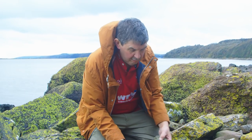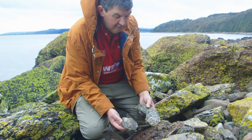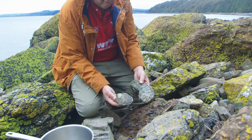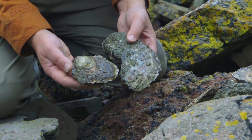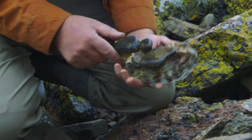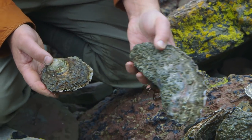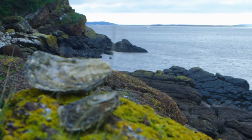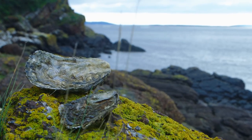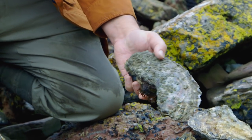Right then, so the whole point of coming here today is that we're going to cook up some oysters, and we're going to pickle them for a Christmas gift. So just to show you the difference now, these are introduced Pacific rock oysters, or gigas species, and these are the native flat oysters, Ostrea edulis. Now these are prolific all around suitable habitats around the UK coast.